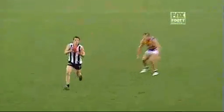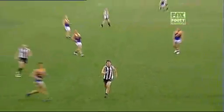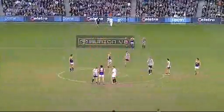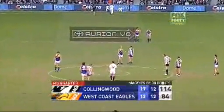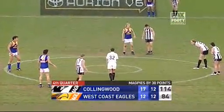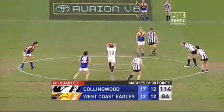Let's look at this mistake. The kick across the ground. Dane Swan anticipated it beautifully and finished it off, and has put the Maggies 5 goals in front. 18 minutes in, final turn. Surely not now.